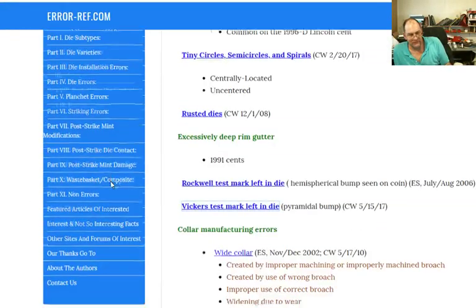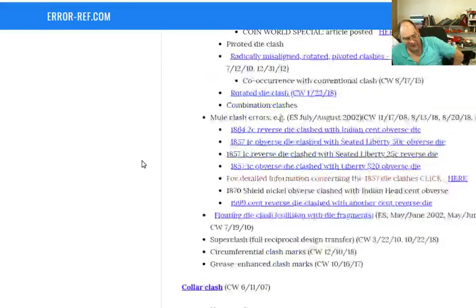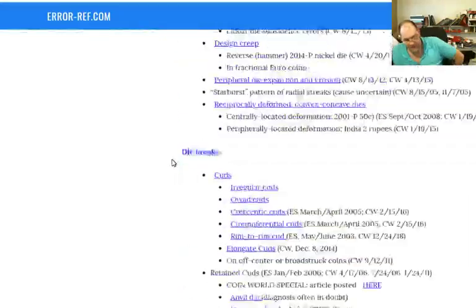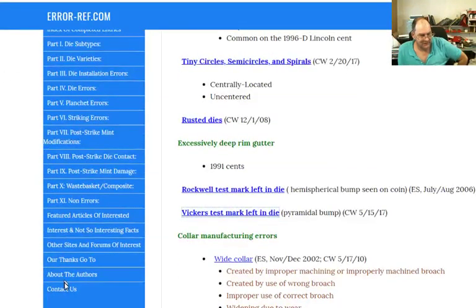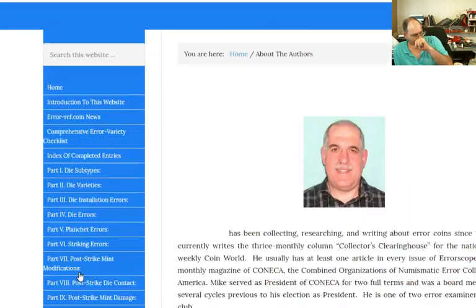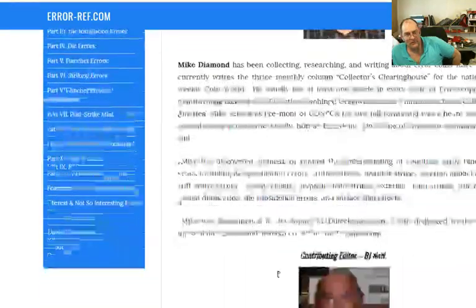Okay, but you can go through this whole thing, and it's extensive. It's not comprehensive. There are more issues that are still being found here and there that are added to it. Mike Diamond is one of the guys that operates this site. You'll find him in some of these groups. Let's see, where's the people list? Here's the authors. There it is. There he is. That's Mike. You're going to find him in some of the groups over on Facebook too.